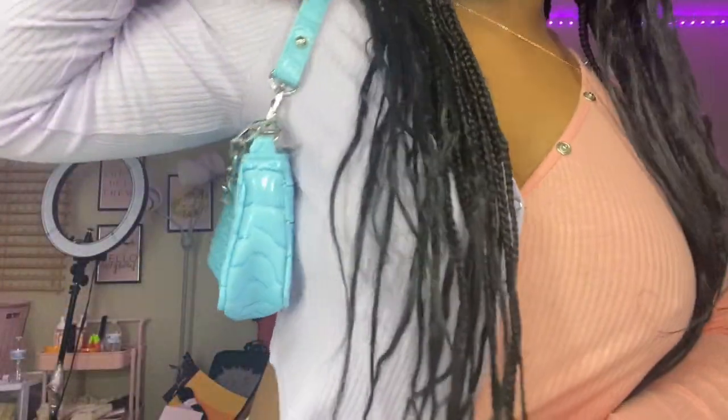Y'all have not seen this purse. I have not shown y'all this purse. But yes, this purse is super cute. It's just a little shoulder bag. Like, see? So yes, super cute.